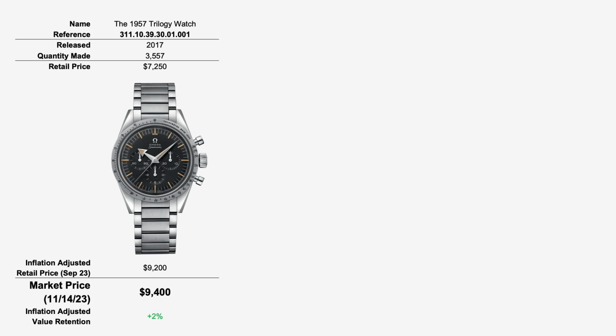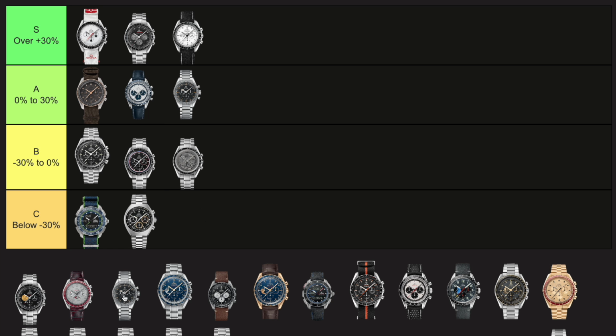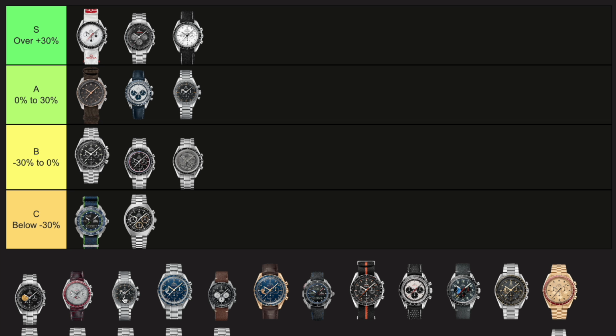Moving into 2017, the first of the two 1957 trilogy watches, in this case, the 311-10-39-30-01-001, had 3,557 pieces. And this one trades just above its inflation-adjusted retail price, which is good enough to land this in the A tier. But if you look at the 002, which is the same watch but part of the trilogy set, which only had 557 pieces and retailed for $23,800. That set today trades at $18,300, which means the set as a whole, and therefore this Speedmaster as part of that set, is 39% below inflation-adjusted retail.